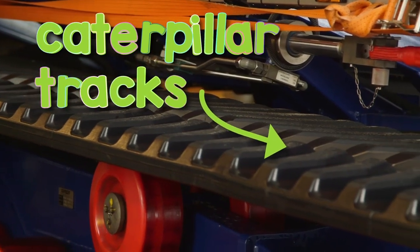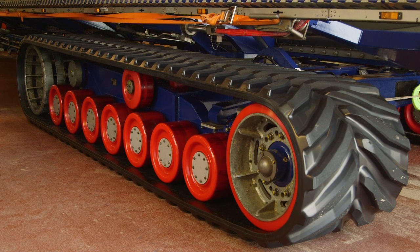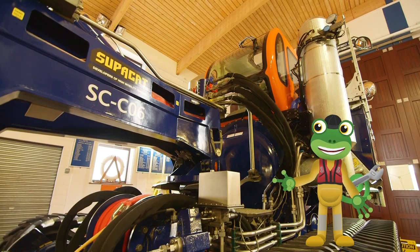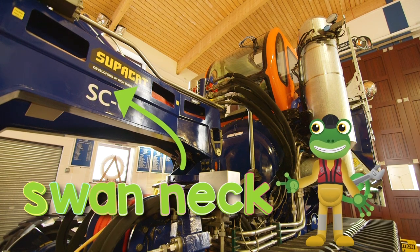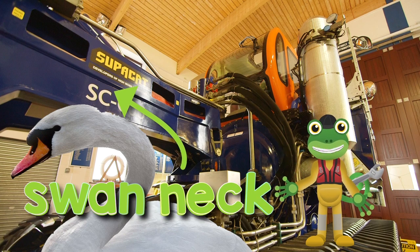They're perfect for travelling quickly across the sandy beach and stop the tractor from getting stuck in the mud. Even the trailer's got these special caterpillar tracks. This is called a swan neck, and it's what connects the tractor to the trailer. It can go up and down when launching the boat.